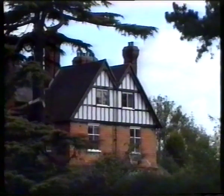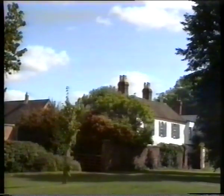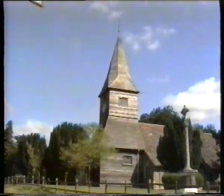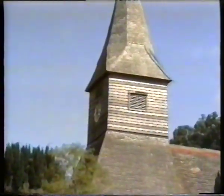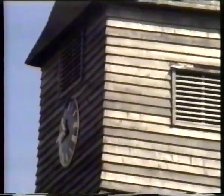Think of Britain years ago, and the tranquility of the countryside. Yet even then, various noises played an important part in the lives of ordinary people. In the country village, church bells summoned people to Sunday worship. Communication was by means of letter, and the telephone did not exist.